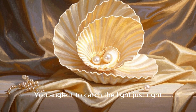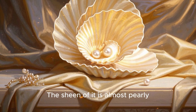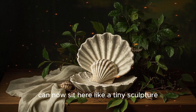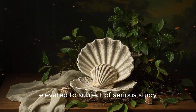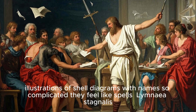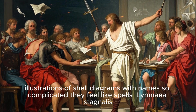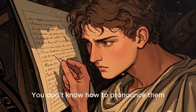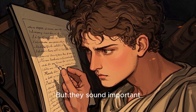You angle it to catch the light just right. The sheen of it is almost pearly. You wonder how something that once slid slowly through rotting leaves can now sit here like a tiny sculpture, elevated to subject of serious study. Mr. Halbert starts handing out pages from an old book, fragile illustrations of shell diagrams with names so complicated they feel like spells. Limni Sepia nemoralis classilia bedentata. You don't know how to pronounce them. No one does. But they sound important.